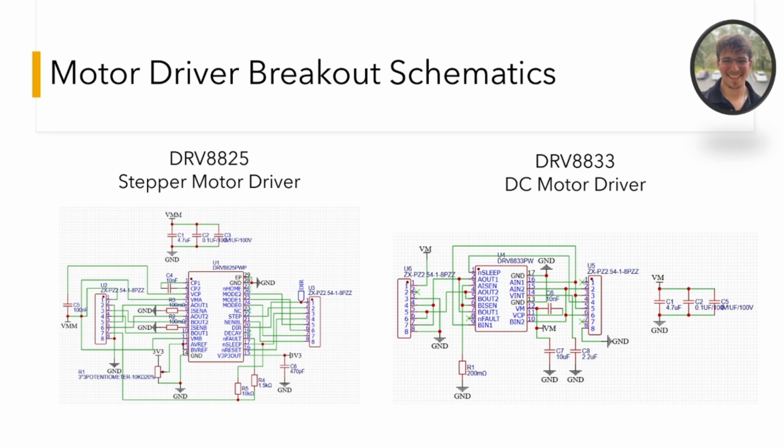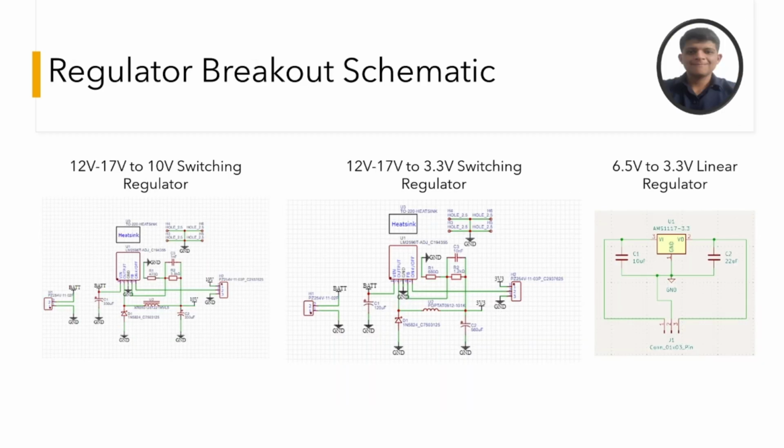As mentioned before, the DRV8825 and 8833 are both TI motor drivers. These TI chips are normally preferred because of their reliability and detailed datasheets. This makes constructing the schematic and the board a lot easier due to the large amount of information on their datasheets. Here we have the regulator breakout board schematic for the 10 volt switching regulator, the 3.3 volt switching regulator, and the 3.3 volt linear regulator.